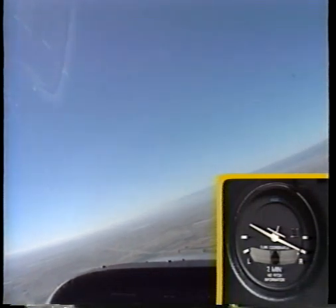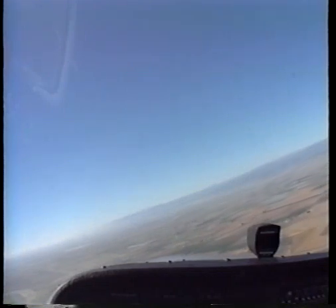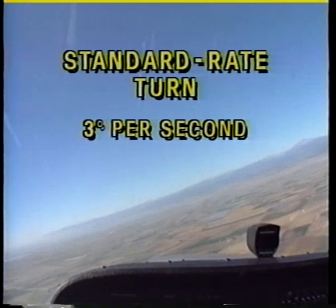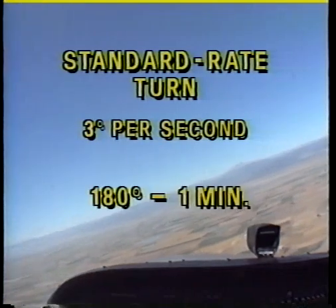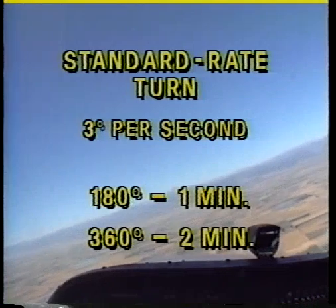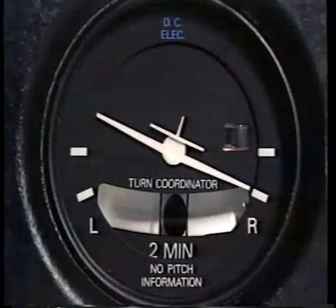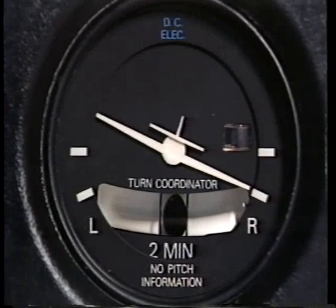It does not, however, show your actual bank angle. During certain maneuvers, you will be required to perform a standard rate turn, which is a turn rate of 3 degrees per second. This means that you'll be turning 180 degrees in 1 minute, or making a complete 360-degree turn in 2 minutes. When the miniature airplane's wing is aligned with the lower index mark, you're in a standard rate turn.